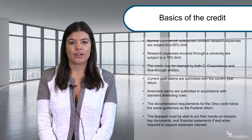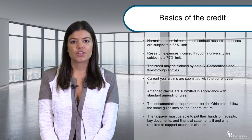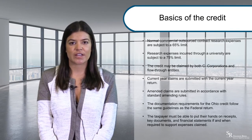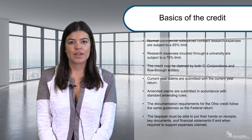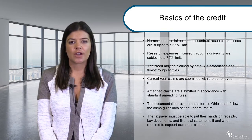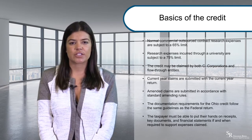Normal commercial outsourced contract research expenses are subject to a 65% limit. Research expenses incurred through a university are subject to a 75% limit. The credit may be claimed by both C corporations and flow-through entities. Current year claims are submitted with the current year return. Amended claims are submitted in accordance with standard amending rules.